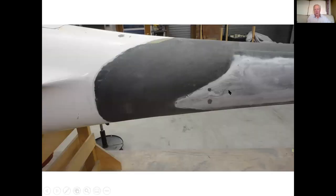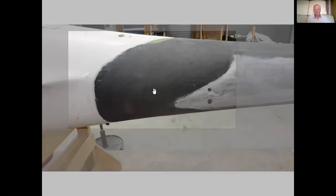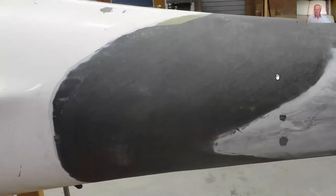This one right here, I'm just gonna zoom in for a moment. You can see where I've got a joint here and a joint here and a joint here and a joint here and a joint here. These are all the different layers that went in with the different matrix to go ahead and provide the repairs.